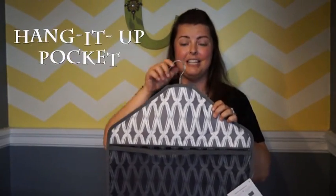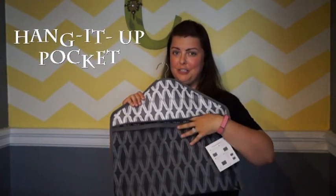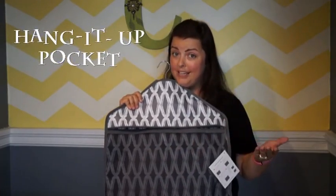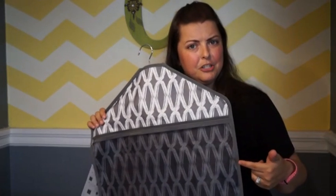Here is a great new product. The Hang It Up Pocket. It's perfect for dance recitals or for little kids to put all of their clothes for the week. These are perfect for dance competitions, don't you think?